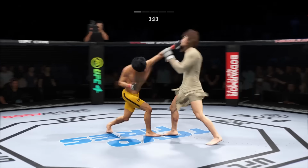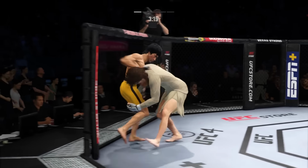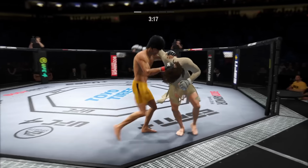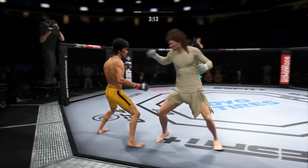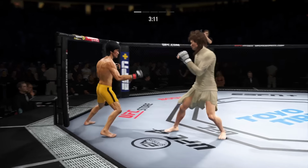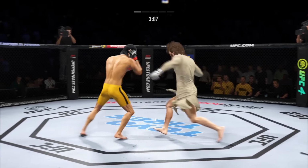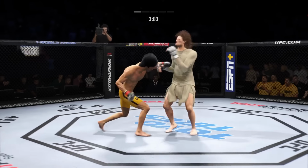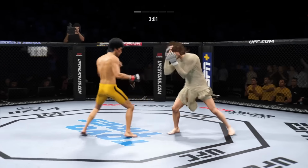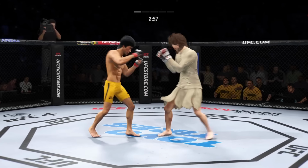Sound defense there as he blocks the shot. Stuffs the takedown there. How good is his takedown defense? Oh, nice uppercut there. Just over 3 minutes to go. Big punch lands over the top. How's he gonna follow this one? Just misses there with the left.